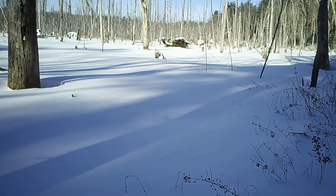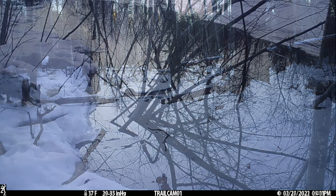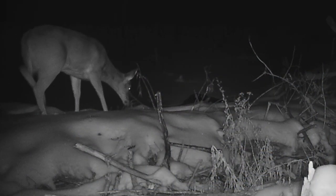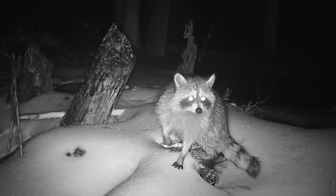Winter gives us a unique window to the unseen world of animals. A fresh snowfall presents us with evidence of the animals that have passed through the landscape. Two of the easiest animal tracks to learn by sight are those of the white-tailed deer and the raccoon.